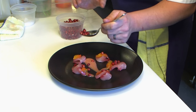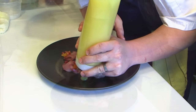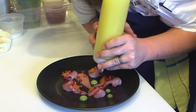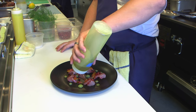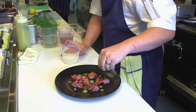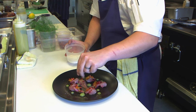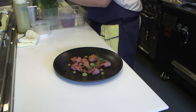Now comes the pomegranate for some texture. We have orange in our third manner, which is orange gel. I like to finish crudos with olive oil. And always a good amount of fleur de sel, which is sea salt. For a nice floral element, we use fennel fronds.